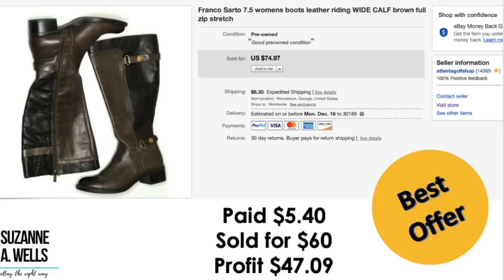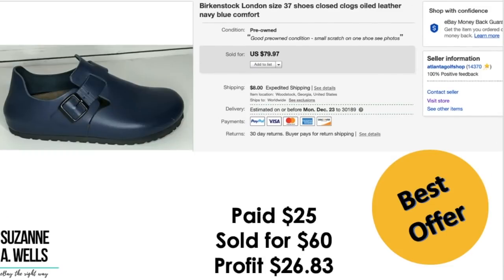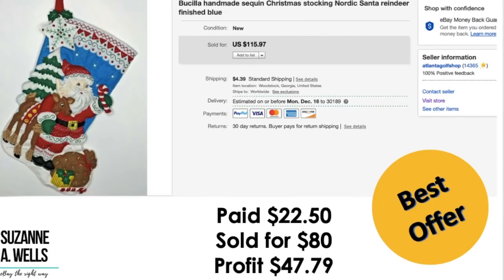I paid $5.40 for these, took an offer of $60. Profit was $47.09. This is another pair of shoes I bought off a Facebook group. I paid $25. I took an offer of $60 2 days after listing them. Profit was $26.83.